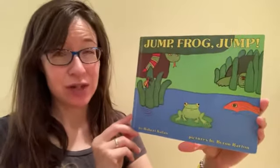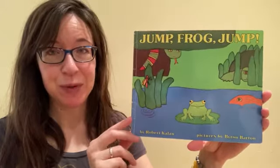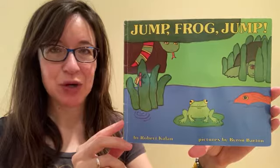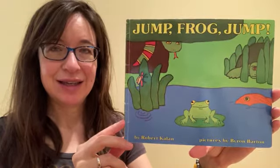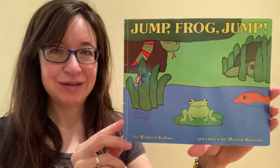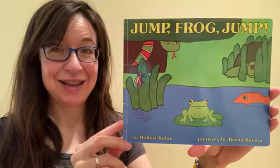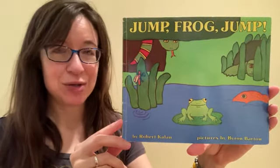Byron Barton has actually written a lot of his own books and illustrated books for other people. You can see a preview of some other animals that are going to be in this book. Can you see the snake? And the turtle, and the fish, and the fly. Those are all important characters in this story.